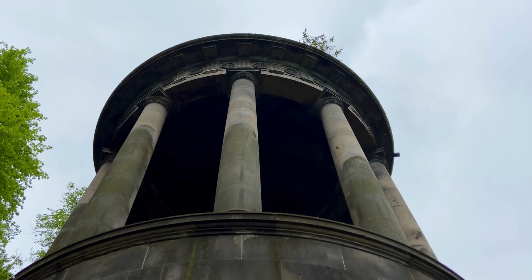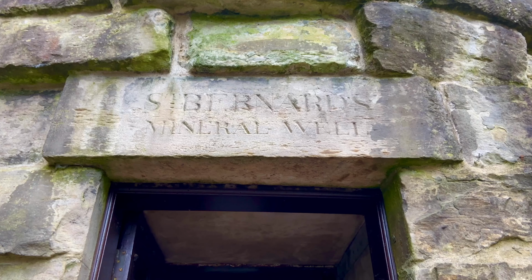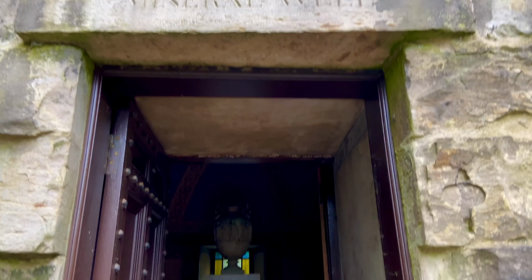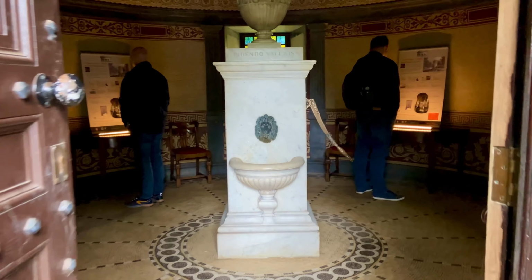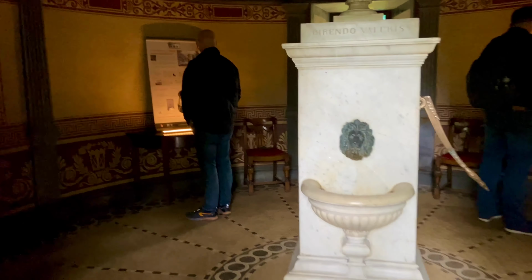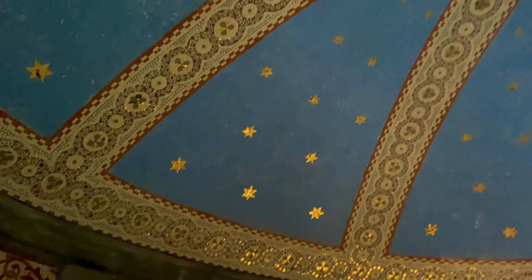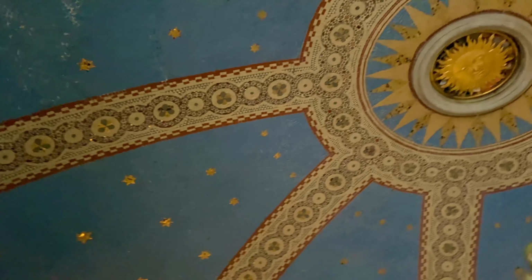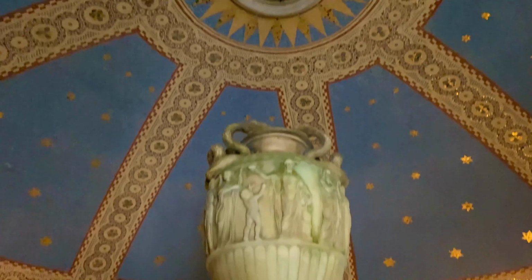While the well is usually closed to the public, I was lucky enough to step inside, a rare glimpse into a place frozen in time. The first thing that catches your eye is the soft blue dome above, which looks like a night sky with golden stars and a bright moon, giving the space a quiet, dreamlike feel.